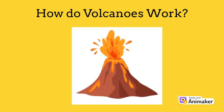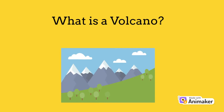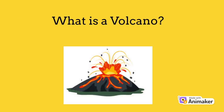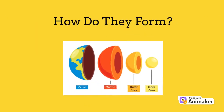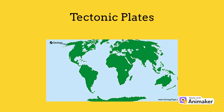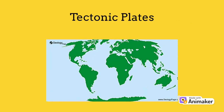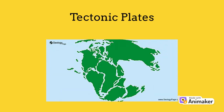How do volcanoes work? Volcanoes are openings in the Earth's crust, usually a mountain or hill with a vent at the top that allows molten rock to escape. Our planet is made up of 4 layers, called the inner core, the outer core, the mantle, and the crust. We live on the crust, which is formed of tectonic plates. These plates move very slowly, but they can form volcanoes in 2 ways.